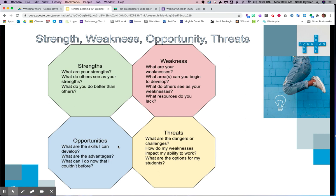If you're this type of person, this is a SWOT. You look at the strengths, weaknesses, opportunities, and threats. What are the dangers or your roadblocks to be able to do this, and how might you approach them? What are your weaknesses or areas that you can begin to develop? What opportunities do you have?